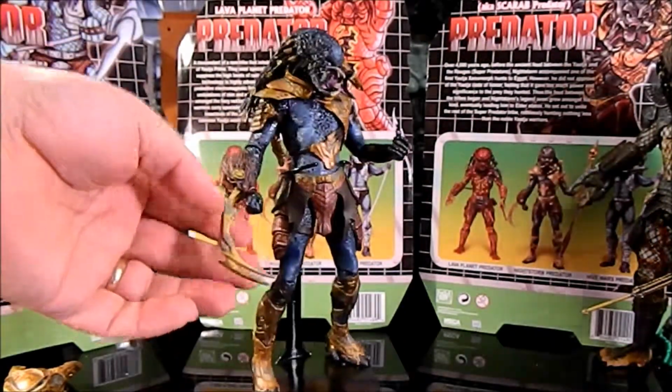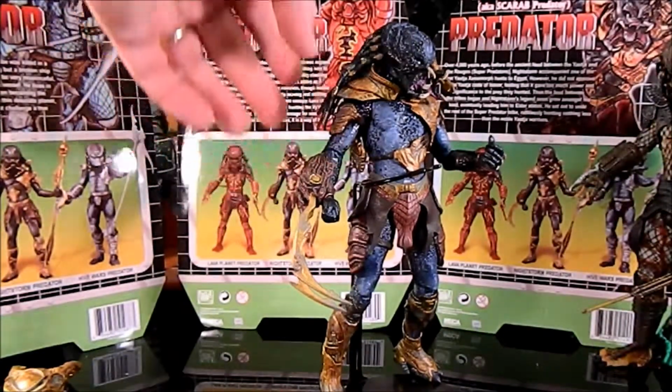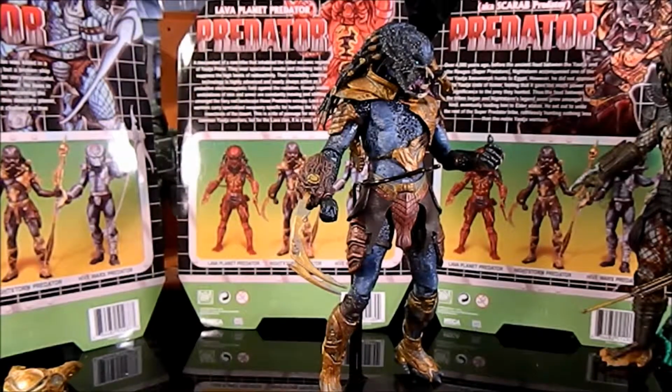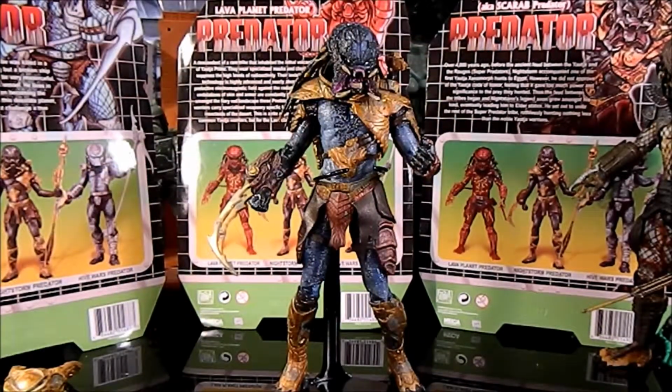His blades, I don't think they move. Yeah, I guess they do a little bit. They do go up and extend, but not a lot. I mean, as big as they are, why bother? He does have articulated weapon. Now his armor and everything looks like it's based on the newer Predators from the Predators movies.